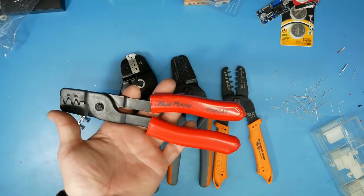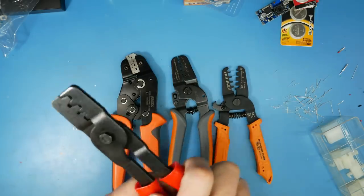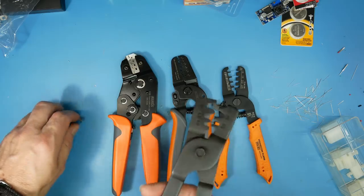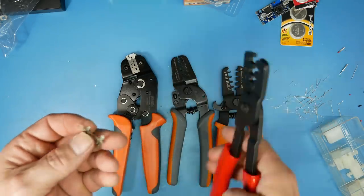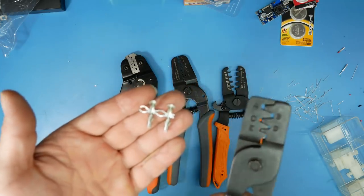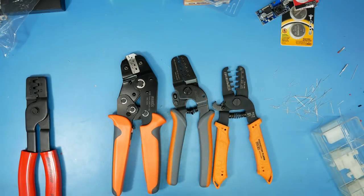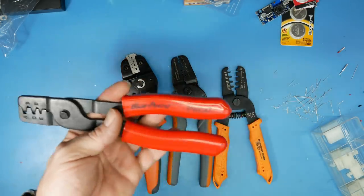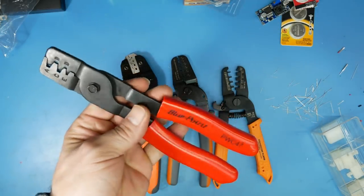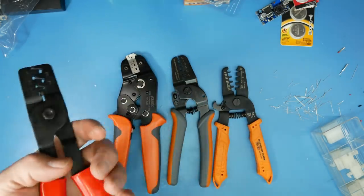Well, I said I wasn't going to show them, but Blue Point PWC-47, these things are awful. Like I said, there's no spring. If they had a spring, it'd be a lot better, but I don't like them. But they're meant for these larger Molex type connections. But like I said, all of these make a larger one. So much better than this. I don't even know if Blue Point's still around, but these seem to be somewhat popular in the automotive field. I don't recommend them though.